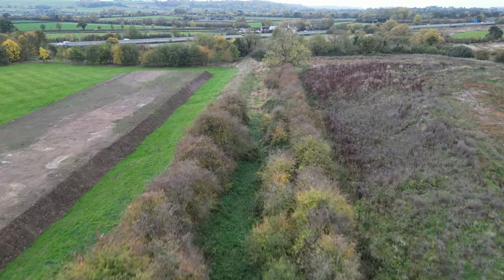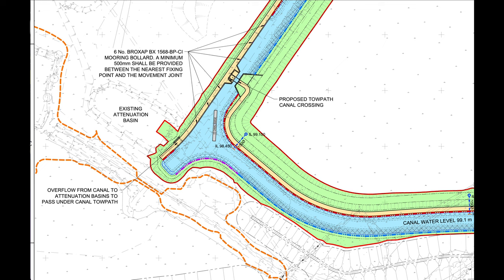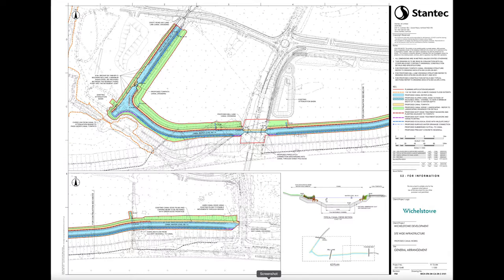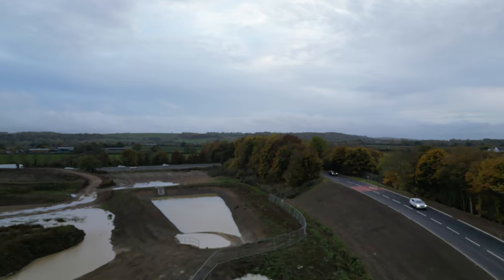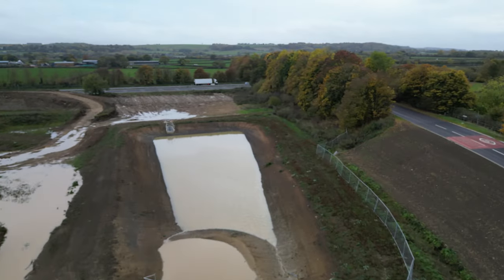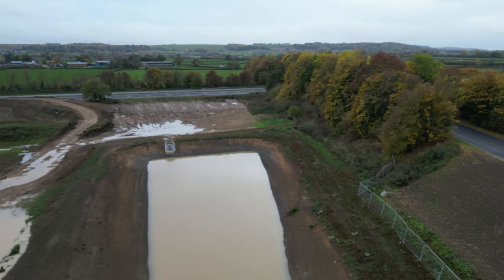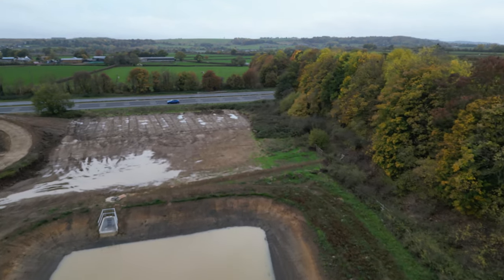New junction now, so it's just going to be just ahead here. You can see the junction on the left on this picture, going across to the rest of the site to Mill Lane. On the other side of that now, we've got the retention ponds here. The canal line's just going to be just behind these. You can see the overflow which will go into the canal, and the tunnel will come in just on the right there.